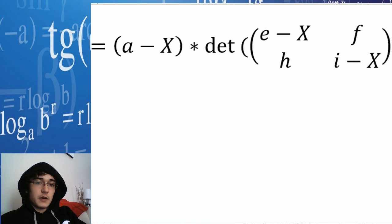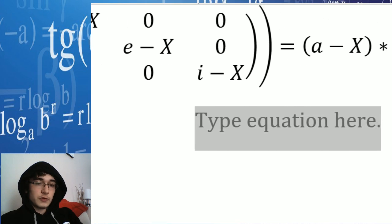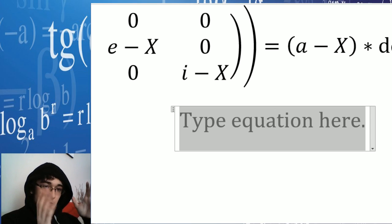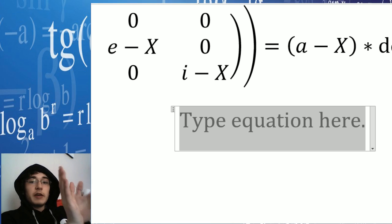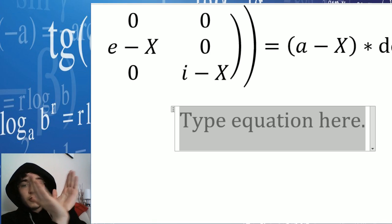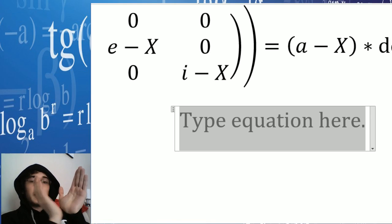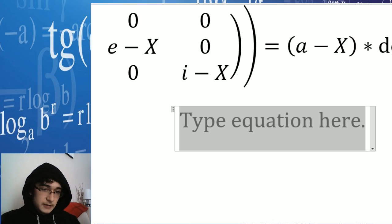In French, it's "engendré par la racine." So it means that the root will have its own space. There will be a space just for this root plus a space just for this root. So each of them will be a space: a space for a root, a space for another root, and a space for a third root. So you'll have a 3D dimension for a 3D matrix.